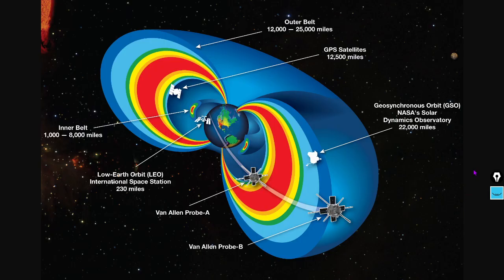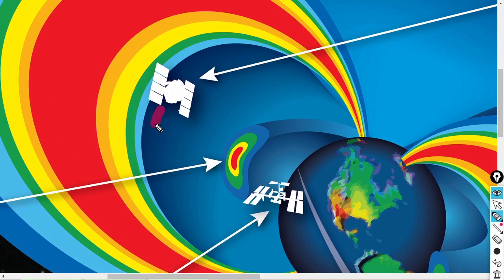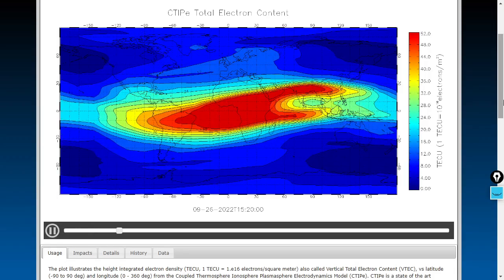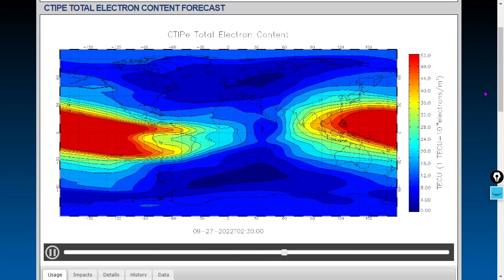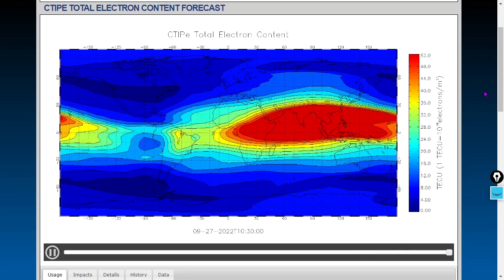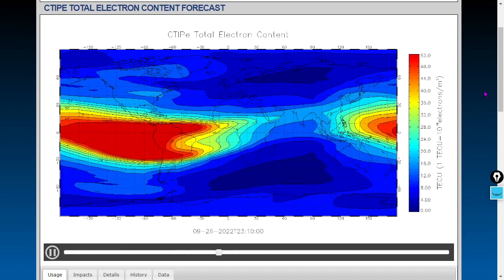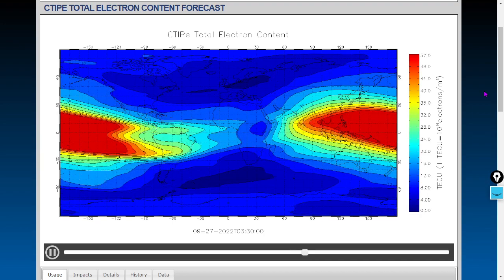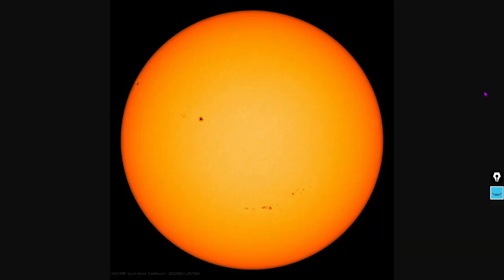We'll also show the total electron content forecast. It depicts the free electrons between your GPS satellite and your handset from about 12,500 miles of altitude down to Earth level. Here are the free electrons, the coupled thermosphere, ionosphere, plasmasphere electrodynamics model. It'll show you the most likely spots for GPS errors. We might see some anomalies happening in this if you feel like watching this throughout the day. We may see some oddities happening here in the total electron content forecast. It's normal during coronal hole high-speed streams.